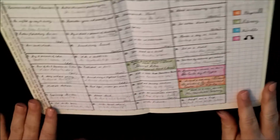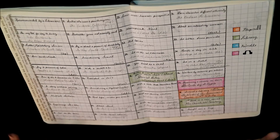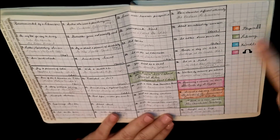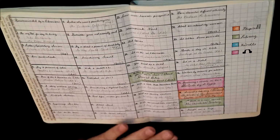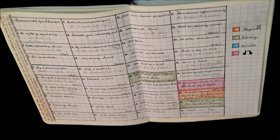So here's the PopSugar. Now it's pretty large, as you can see, but that's because there's 40 challenges in PopSugar. And I'm doing the exact same thing. The color coding is new this year, and so I'm continuing on my physical TBR shelf, at the library, Kindle, and my audiobooks. Yes, I have found a way to add coloring into tracking of my books because I love to color.